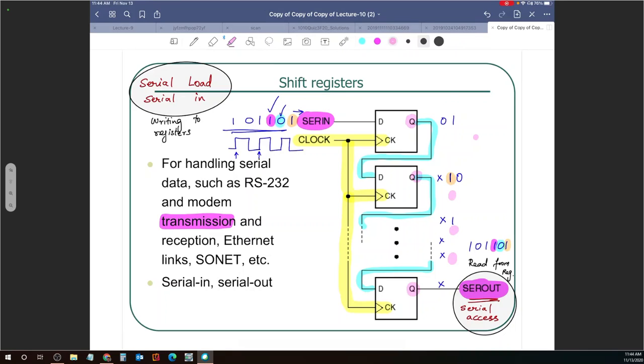So with this design, I can do a serial in and serial out, and I can also do a serial in and parallel out. Both I can do with this, with serial in. Just use all queues. Yes, absolutely. You got it.